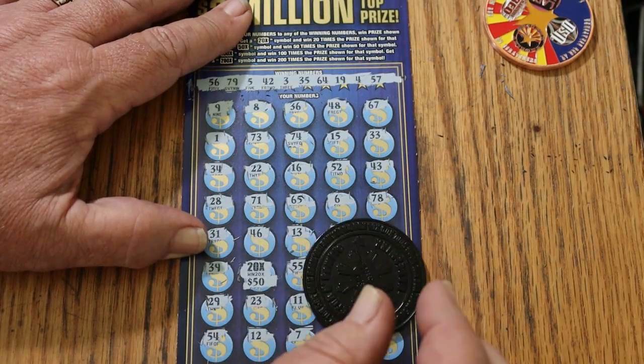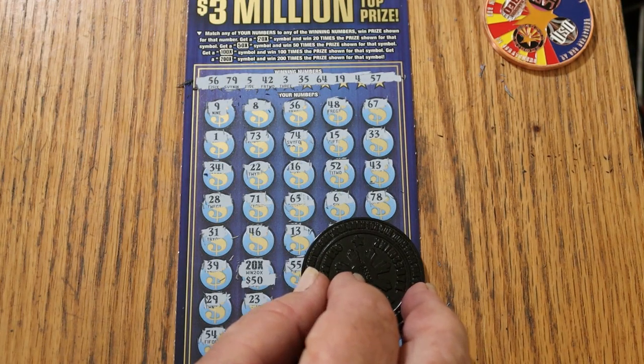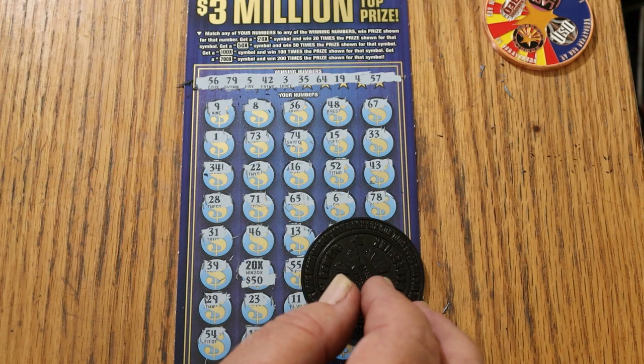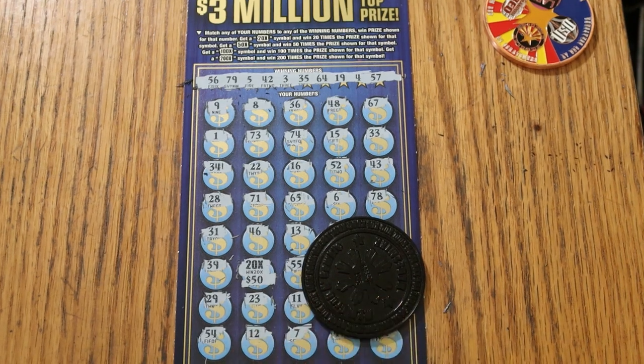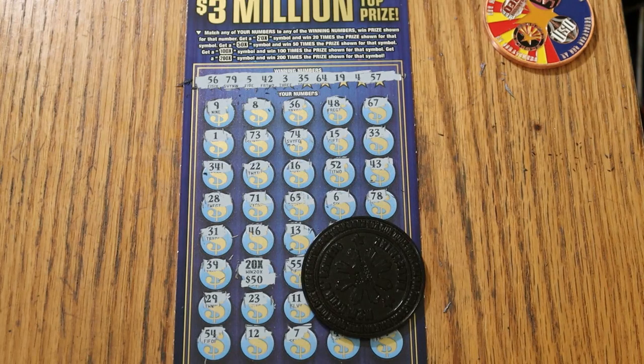Oh my God. Oh my God. A claimer. Holy moly. Wow. A claimer on an Oklahoma ticket. Okay, that, yeah. All right. Well, you were here to see it. Ah, the sweet smell of victory. Anyway, and on the last ticket.